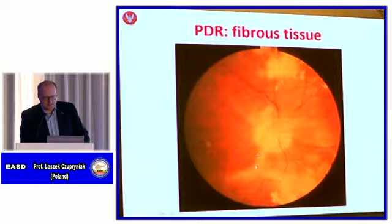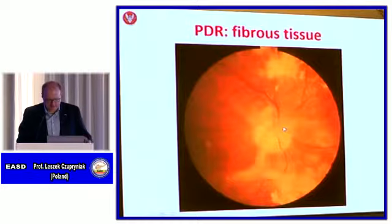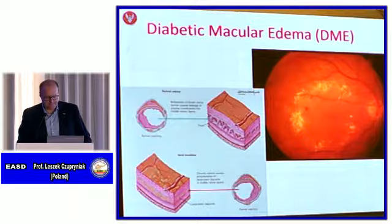What may remain are the membranes of fibrous tissue here and here. They are sometimes called gray membranes. They might block the vision, and the patient may even remain blind with this. And this is treated with vitrectomy. There is no other way than to remove all those membranes, remove the vitreous fluid, and put some new fluid like silicone oil into the eye bulb.